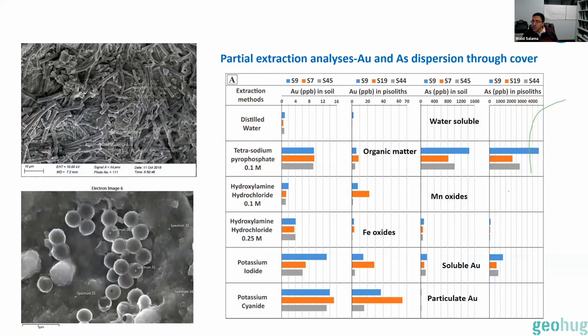For this reason, we did six types of partial extraction to analyze gold and arsenic behavior through the cover. We used distilled water, tetrasodium pyrophosphate at 0.1 molar, hydroxylamine hydrochloride at 0.1 M and 0.2 M concentration, and potassium iodide and potassium cyanide. Each of these partial extractions targets how the gold is behaving with which material. We took three samples from the pisoliths and three from the soil, and did this for gold and for arsenic as well.